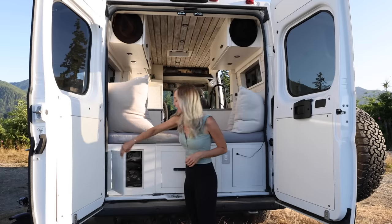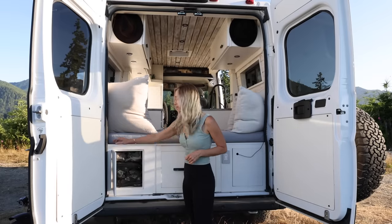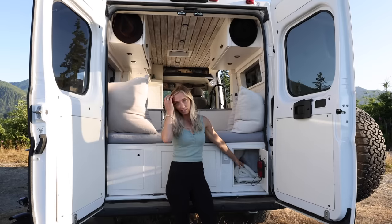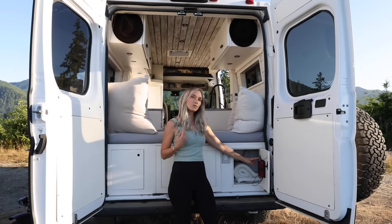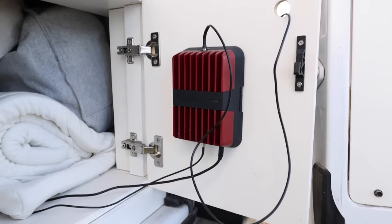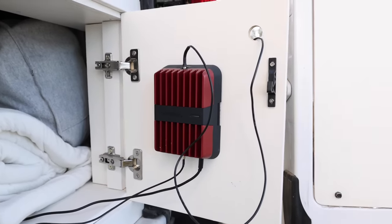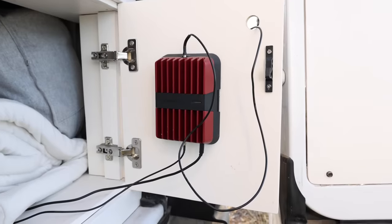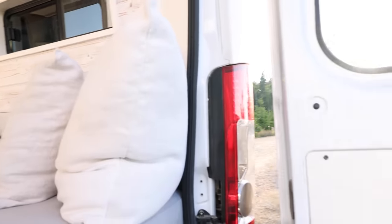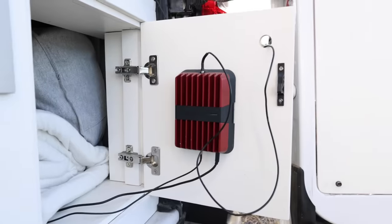In this little door I keep my hiking boots and my running shoes, and on this side I have most of my linens, which I showed you earlier. And then here on the door is my WeBoost. What this does is it amplifies my cell signal. So if I head out to the boonies or BLM or National Forest and only have one or two bars of LTE, there is an interior antenna, and then there's also an antenna mounted on the top of the van that will boost my signal and allow me to work in remote locations.